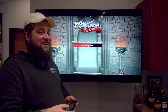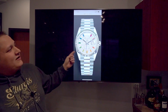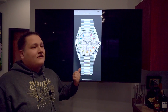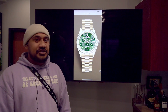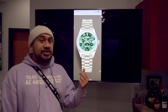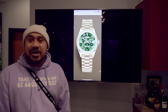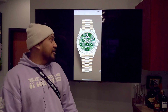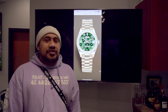Nice. My favorite one is this Platinum 36 Presidential Rainbow Dial. Sick. So for me, my favorite Rolex coming out of the 2022 collection is going to be this 31 Datejust on a presidential band. It also has the iced out bezel and the new flower dial. Pretty sweet, a lot of diamonds in there. Probably one of the cooler ones just because the green and gold really go together for me.